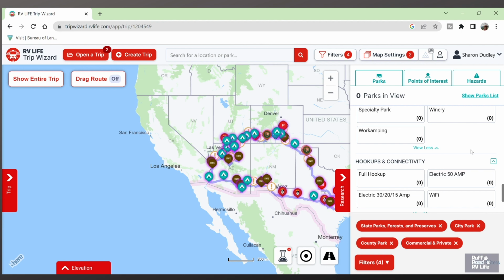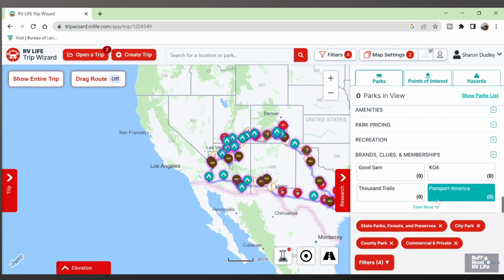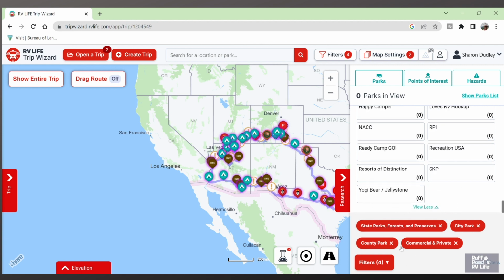Hookup and connectivity, amenities, park pricing, recreation, brands, clubs, and memberships. You can come down here if you're a member of any group, and it'll give a special icon for you. Here's the filters we have right now for this one, the last time we used.